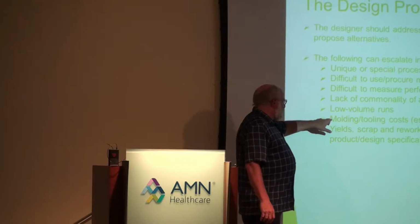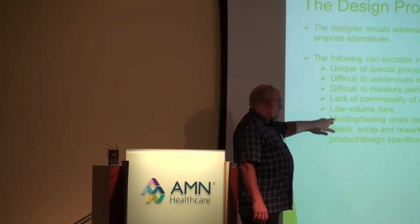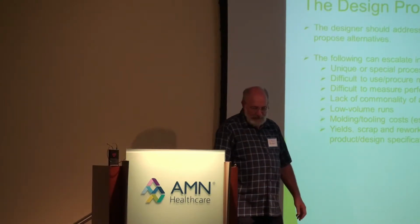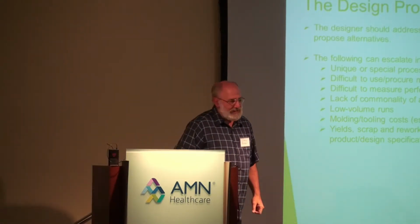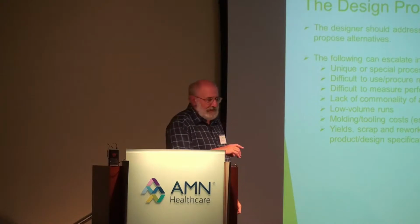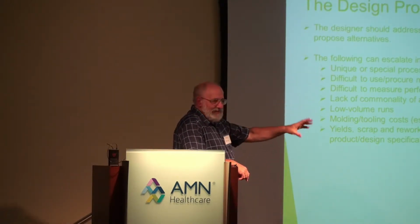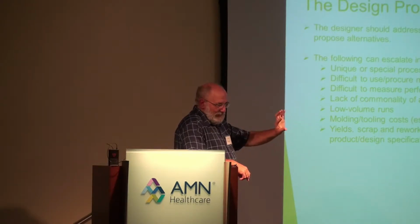Then you want to look at the molding and tooling costs. This is one that a lot of people get the wrong impression about when going overseas. The difference between manufacturing the injection molded part in the United States and doing it in China is the way that they amortize the tooling costs.